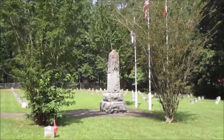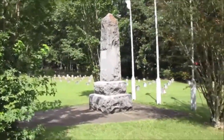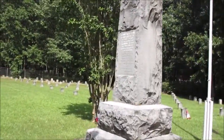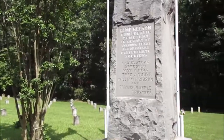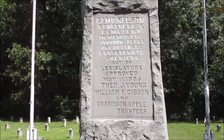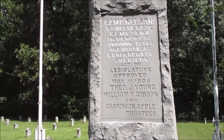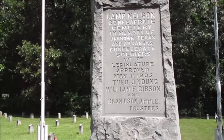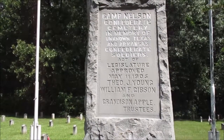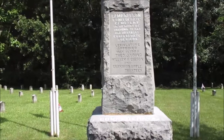Let's walk over to the obelisk again. The three flags you're going to see there are the flags of the United States in the center, the flags of the Lone Star State, Texas on the left, and the natural state, Arkansas, on the right. Camp Nelson Confederate Cemetery. It reads here, "In memory of unknown Texas and Arkansas Confederate soldiers, Act of Legislature approved May 11, 1905."